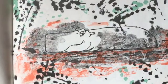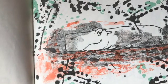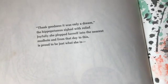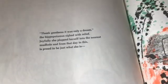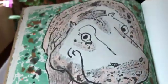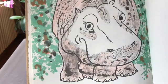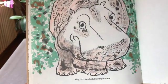"Thank goodness it was only a dream," the hippopotamus sighed with relief. Joyfully, she plopped herself into the nearest mud hole, and from that day until this, she is proud to be just what she is: a big, fat, wonderful hippopotamus. The end.